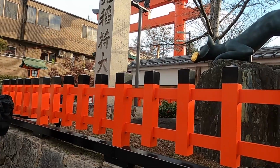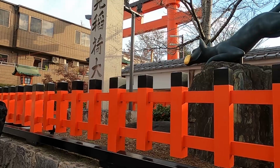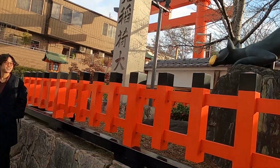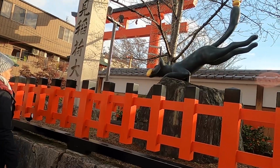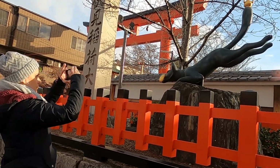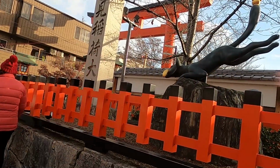Now, let's talk about the amazing Fushimi Inari Shrine. Sitting at 765 feet above sea level, this shrine dates all the way back to the year 711, and it was dedicated to the god fox of rice and agriculture. Fun fact, there are over 30,000 Inari shrines across Japan, but this one right here is the boss, or head shrine. Foxes are super special in Japanese culture.